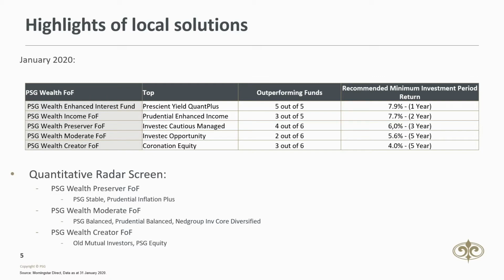Regarding these funds on the risk radar screen, the short-term underperformance is attributable to stock-specific detractors, the tough current economic climate, and market factors not conducive to the underlying investment styles. Finally, some of the strong performers for the month include Investec Cautious Managed and Investec Opportunity Fund, which returned 2.7% and 3.3% respectively.